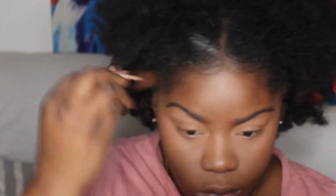So now I'm gonna go in with my Black Radiance color in Ebony. It's just the last color. I just know it. I love it so much, and I'm heavy-handed as heck with it because I could go darker, but I won't. So I could be as heavy-handed as I want with it.